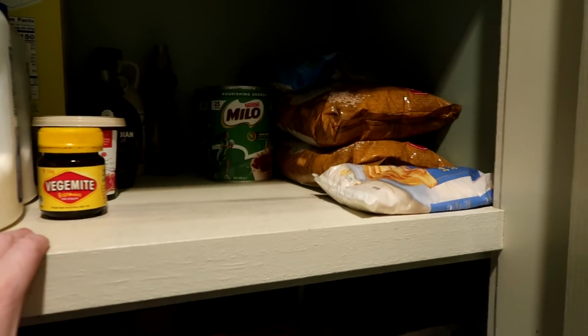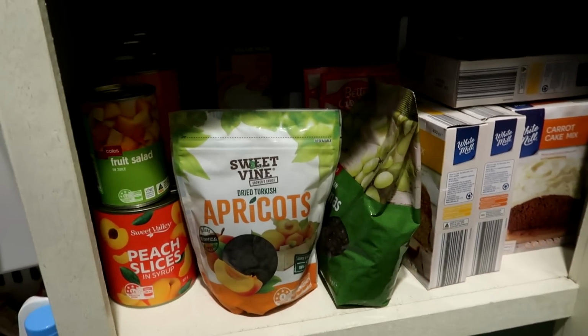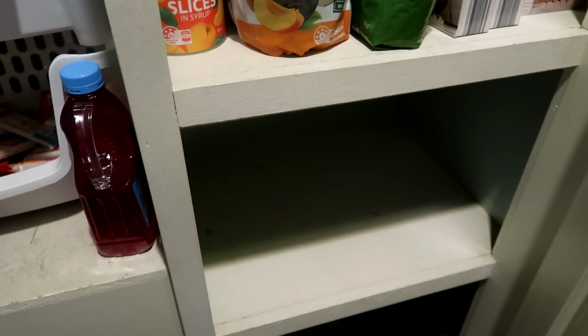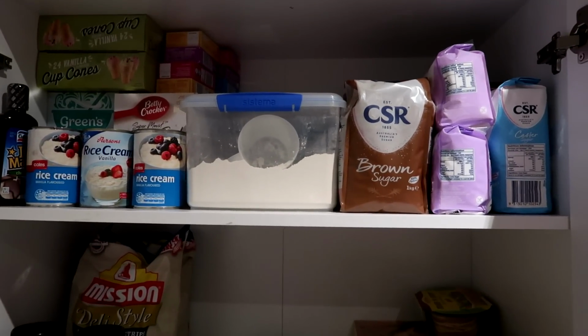And we got the breakfast stuff still here. And then, what are these? Stuff that go in their lunchbox. And then an empty shelf. So this is the pantry in the back room.